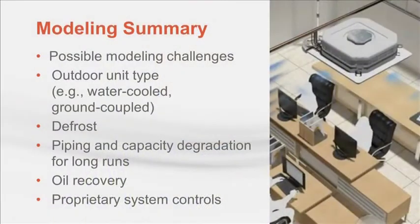So in summary, modeling VRF systems is possible as long as you understand the simulation program's capabilities. Some energy simulation programs are not able to model all variations of VRF, including water-cooled, ground-coupled, or multiple outdoor units ganged together. If the programs can model VRF systems, they may not fully model defrost operation, account for long piping lengths and associated system capacity degradation, or oil recovery operation. VRF system control will be difficult to model because it's proprietary. Finally, be careful when using VRF system workarounds. There is ongoing research to improve VRF models in many simulation programs, which should yield an even more accurate model in the future. Jeannie, can you bring us on home?